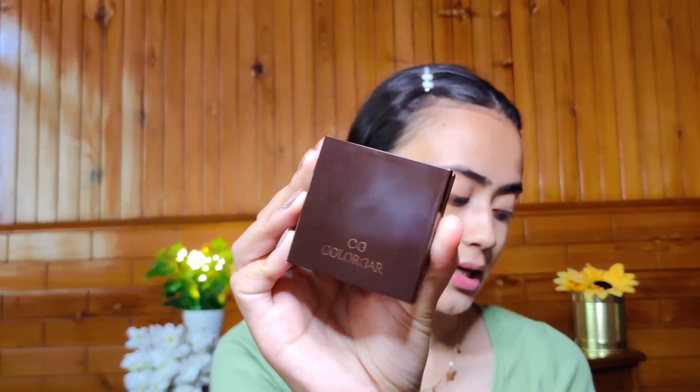Okay, now that we have primed our eyes, I'm gonna use the eyeshadow palette from Calabar. Every Calabar product that I'm gonna use was sent to me. This is Calabar's Bewitching eyeshadow palette. I think this is fairly a new launch, and this is in the shade 02 Eternal Sunshine. This is how the packaging looks. I love the packaging of Calabar products. Whatever I have, they have stunning packaging.